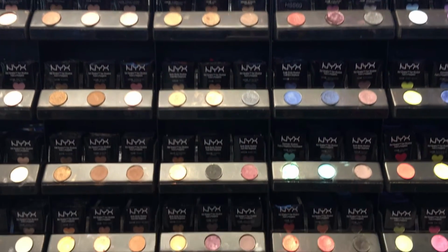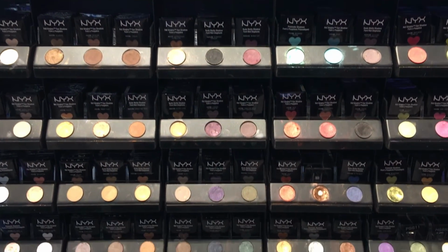But anyway, so this is what I picked up. They have single eyeshadows. Much like Anastasia Beverly Hills, Makeup Geek, and MAC, which have eyeshadows that aren't in packaging that you can put in a Z palette, NYX actually makes those, and you can order them on their website. They don't usually carry them in their retail stores, or like Ulta or CVS or wherever you buy NYX products. But in the NYX store in Union Square, they actually had a whole huge display of all of their eyeshadows. So I was all about that.